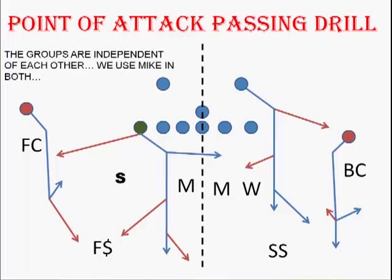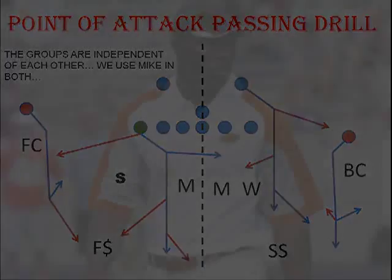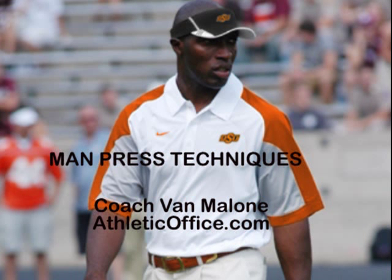The next drill, and my final drill, is what we call the point of attack passing drill. Very important as defensive backs that you work and see the drills that you see every day. See the routes that you're going to see during the week. Most of the time we align field corners and boundary corners, field safeties and boundary safeties. So when we're aligned in this configuration, we understand that the field corner is going to see routes that the boundary corner will hardly ever see. The field safety will defend routes and route concepts that the boundary safety will not necessarily have to defend.